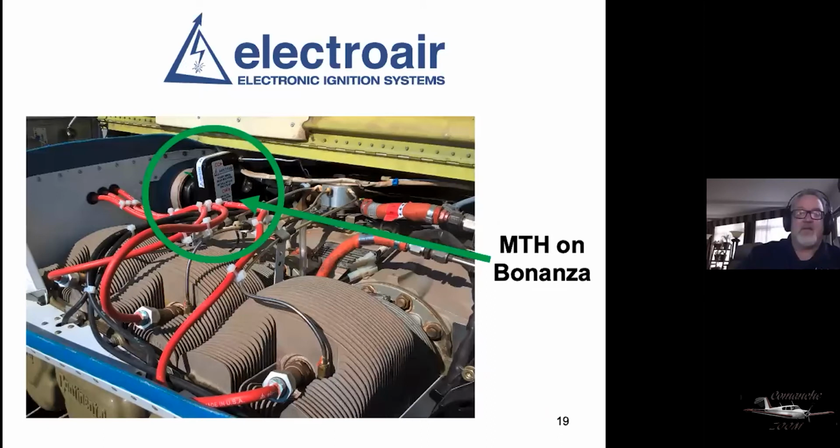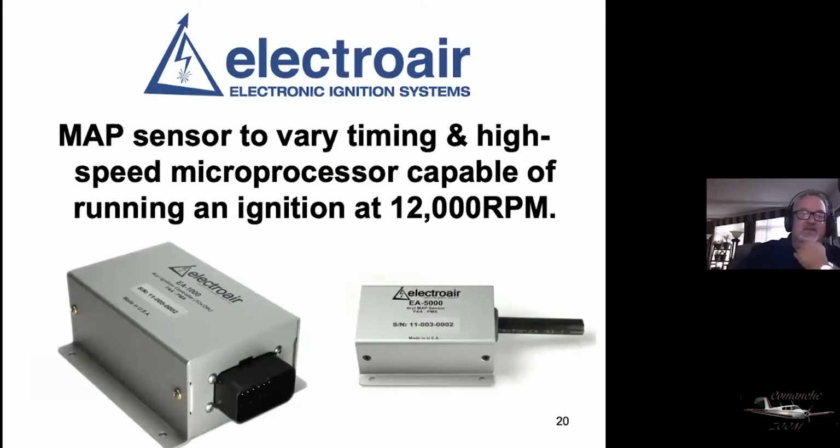Here we have an installation of an MTH on a Bonanza. Probably should have changed that slide out to a Comanche slide. My fault. Next part of the components are the map sensor and the controller. The controller is the box on the left. That has a very high-speed microprocessor in it, capable of running an ignition system that goes 12,000 RPM. So for our aircraft engines that are cruising around at 2,500 RPM, that microprocessor is barely sweating.